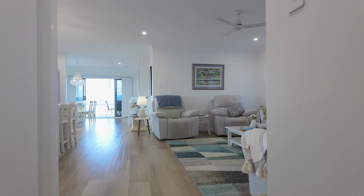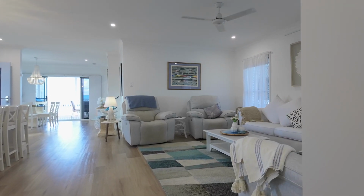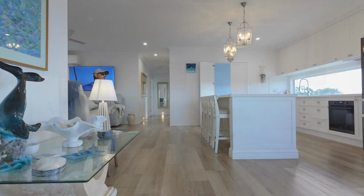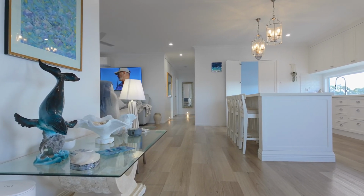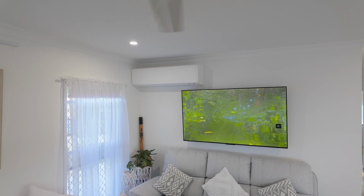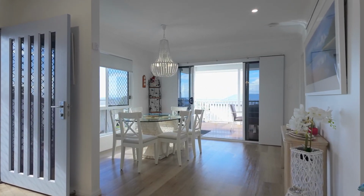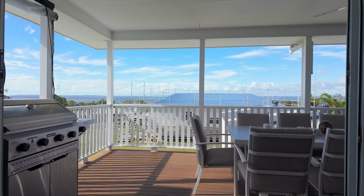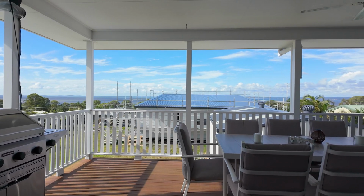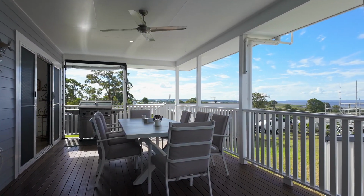The vast open plan dining and living area features stylish timber look vinyl plank flooring, statement pendant lighting and reverse cycle split system air conditioning. Stepping out onto the fabulous alfresco outdoor entertaining deck, this is where you'll take in those panoramic views across the Great Sandy Straits to Ferry, Fraser Island, while entertaining with family and friends all year round.